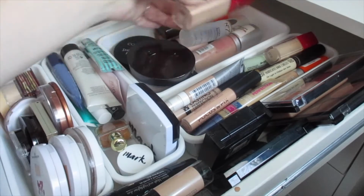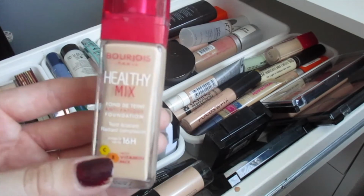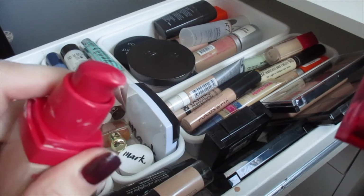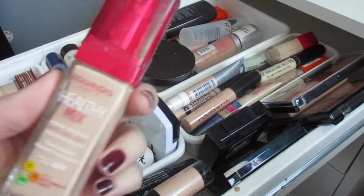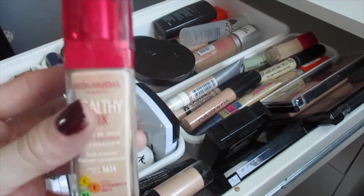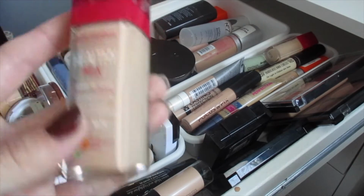And then the last foundation I have is the Bourjois Healthy Mix Anti-Fatigue, and apparently you can wear this for up to 16 hours. I'm using this one at the minute, which I really do love. It sits really nicely on my skin, and it just comes in a pump, which again I really do love. When I apply it onto my beauty blender, it's just a fantastic foundation for me. I got this in the shade Light Vanilla, and it just works brilliant. Again, for a drugstore foundation, I really do like this one, and I think I paid £8.99 for this. So yeah, I'm really pleased I picked this one up.